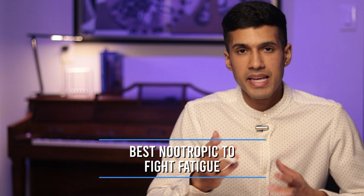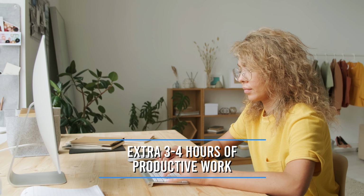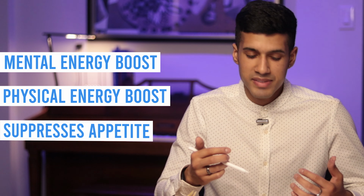And the next ingredient here in MindLab Pro is Rhodiola Rosea. This is probably the best nootropic you can take for fighting fatigue. I think it has a place in everyone's supplement regimen because it will pretty much allow you to have an extra 3 to 4 hours of productive work done during the day. If you want a pill that replicates a nap, that's how Rhodiola feels. It feels like you get this mental energy boost, you get this physical energy boost. It even suppresses your appetite to some extent.